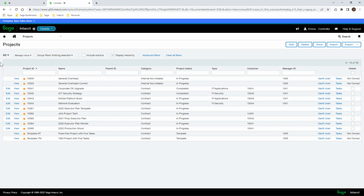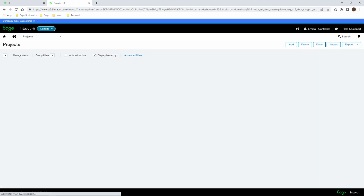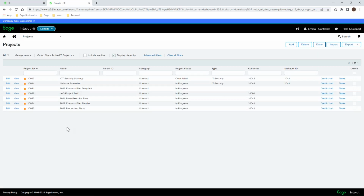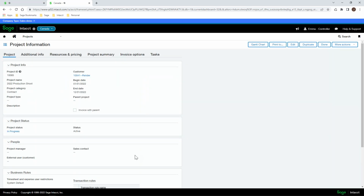So I come in, and we have list views for our projects. In other words, I can filter this just like I showed you on my dashboard. This is the exact same filter that I showed you on the dashboard. I can say, hey, I'm only interested in all my fixed fee projects. So only show me the fixed fee projects. It's a smaller list here because I'm in the Canadian entity.